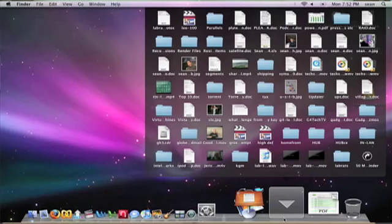And the one really nice thing about this is my downloads folder. In the past, it would actually put all your downloads onto the desktop. Now it'll put it into this folder to keep them off of the desktop like it was before. Nice tweak. So that is a really nice tweak.